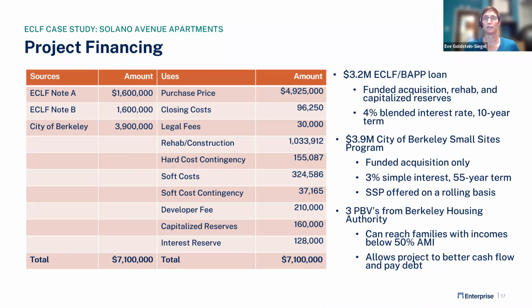And lastly, I think another thing that made this project unique was that they were able to obtain 3 project-based vouchers from the Berkeley Housing Authority, which allowed them to reach families with lower incomes and also maintain a good amount of project cash flow from those three units because they are getting the contract rents from the Housing Authority. So, next slide.